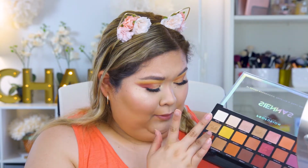I did use it on my eyelids. You already saw it. I've already done it, and it's beautiful. Another color that I really like is this color called Dapper right here. Let's just touch that real quick.